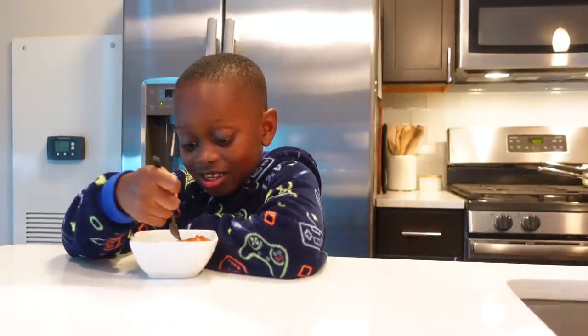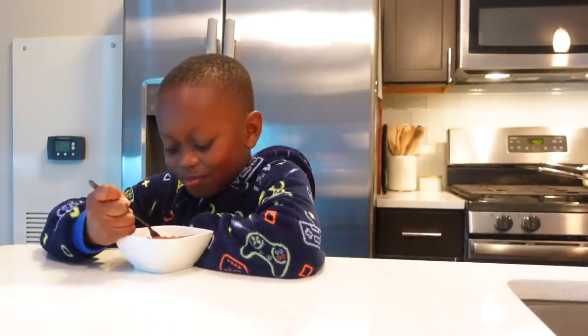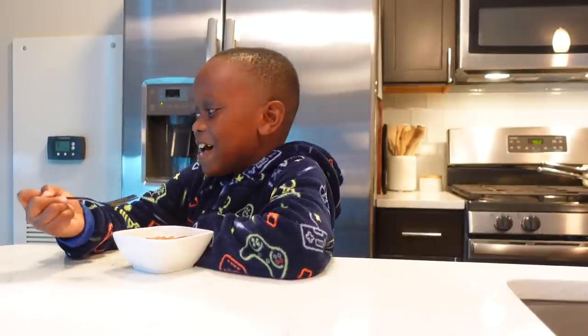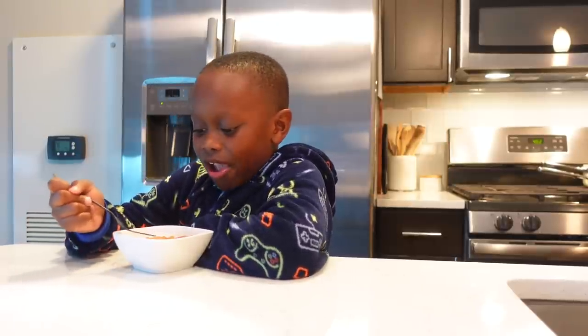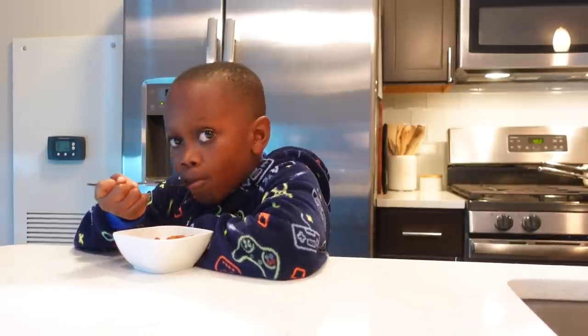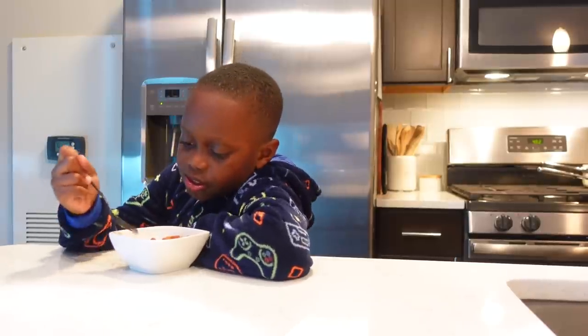Fried apples you've ever had in your life? Yep. Did you enjoy using your mini skillet to make them? All right, glad you like them.